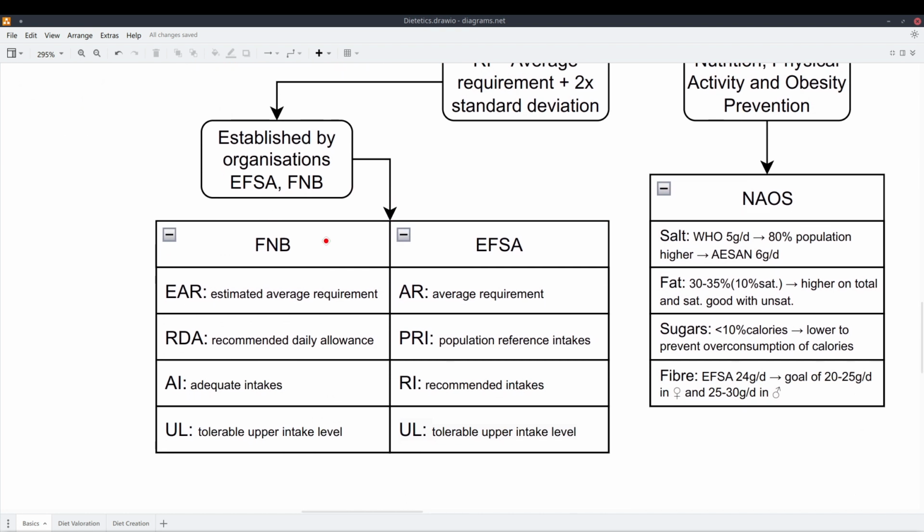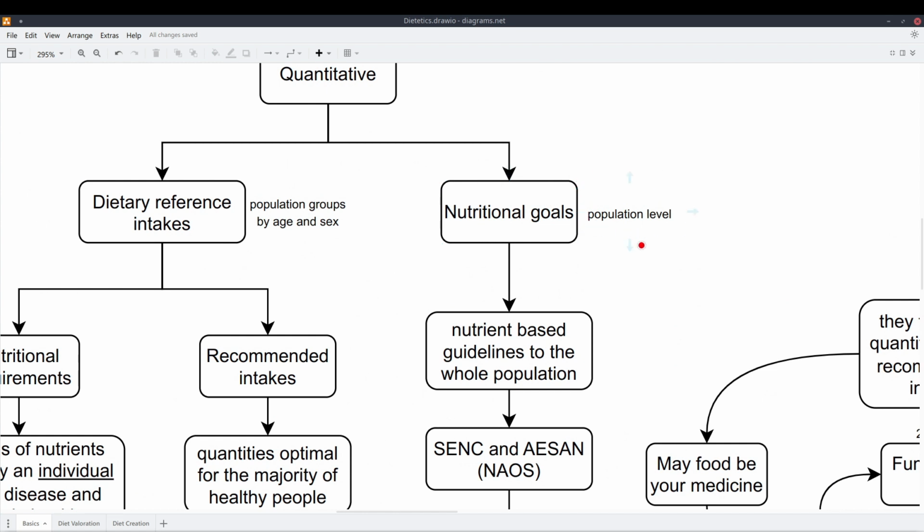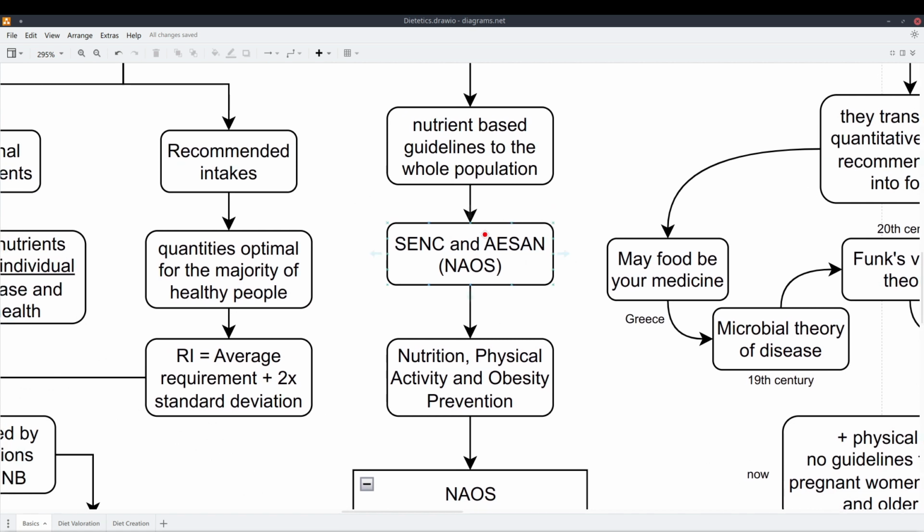In the Food and Nutrition Board, we have the EAR, which is the estimated average requirement, the RDA, recommended daily allowance, the AI, the adequate intakes, and the UL, the tolerable upper intake level. The same is with the AFCA, but they have different names. Nutritional goals, as I said, are guidelines to the world population. And here in Spain, they are set by the SENC and the ASAN.